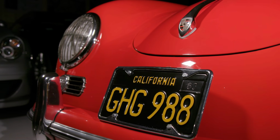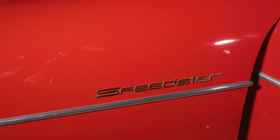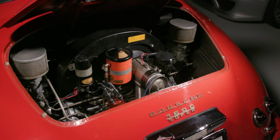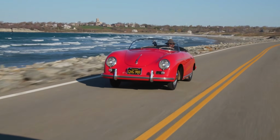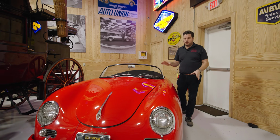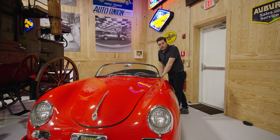But what makes this car even more special is it's a 1600 Super. So at the time, this car, being a Speedster, was the least expensive car that you could get from Porsche. But this car was equipped with the most expensive motor, so it had the most amount of power. Very unique to have a Speedster with a 1600 Super. Not only that, but this is a very low mileage, all original car. It's a 10,000 mile car. Probably, arguably, the most original one in existence.